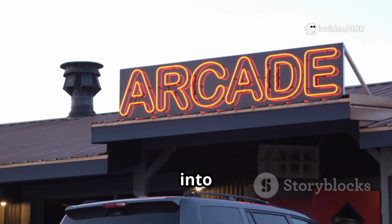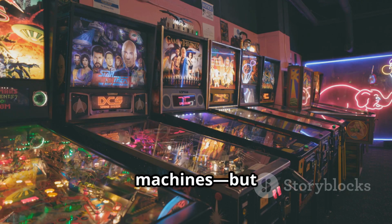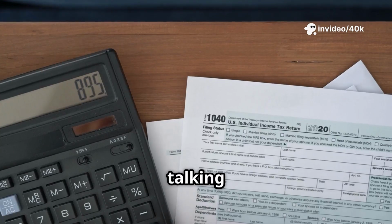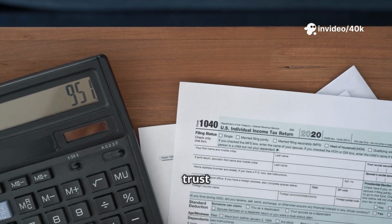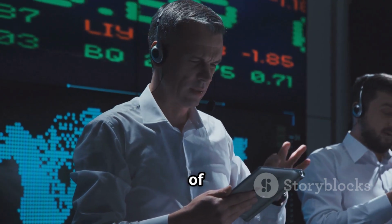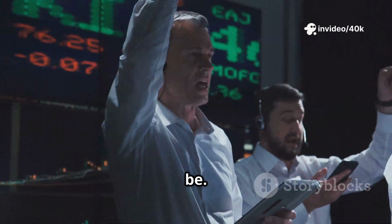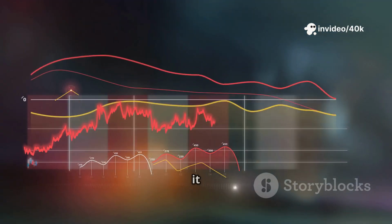Today, we're going to walk into what I like to call the investment arcade. No, it's not a real arcade with flashing lights and pinball machines, but stick with me, because this is way more important. We're talking about the world of investment options inside a 401k plan, and trust me, understanding this can make a big difference in your future. Whether you're 25 or 55, this is one of those things that can seem complicated at first, but it doesn't have to be. So, let's make it fun, let's make it simple, and most of all, let's make it stick.